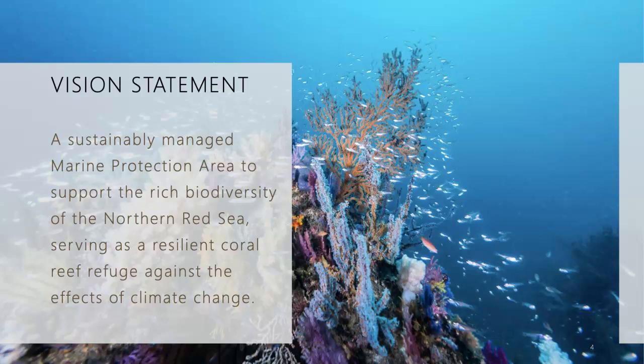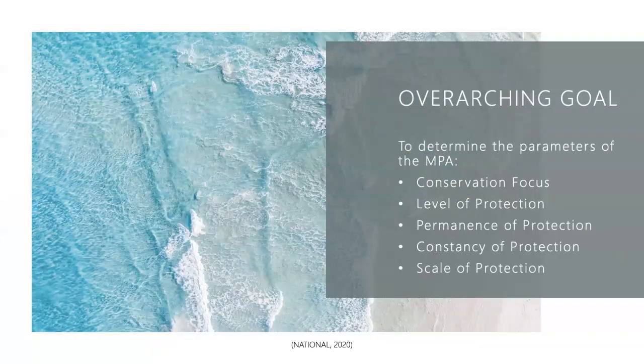Now, the vision is a sustainably managed marine protection area to support the rich biodiversity of the northern Red Sea, serving as a resilient coral reef refuge against the effects of climate change. The overarching goal at this point is to determine the parameters of the MPA.